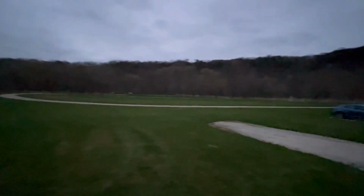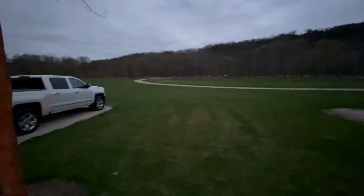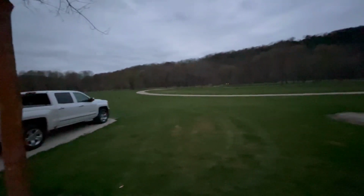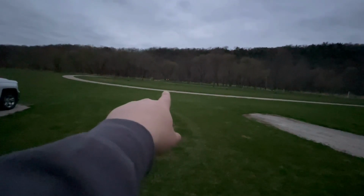I do like that you can hear geese, and the ducks. There's geese out in the lawns and stuff. You hear the wildlife and see the wildlife, so that's nice. So you see where those two lights are right there?